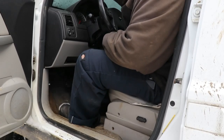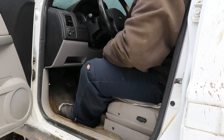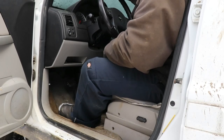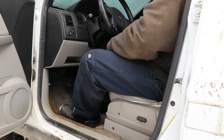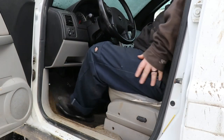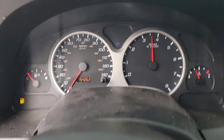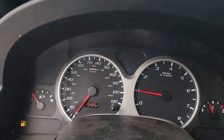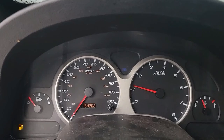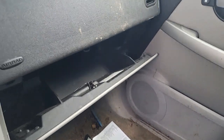Oh. Just lost a brake line. Right to the floor. Rear brake line. Miles. No gas. That's it. Right to the floor. Didn't even leave us with any gas. Nothing good. No change. No goodies. No antifreeze. No oil.